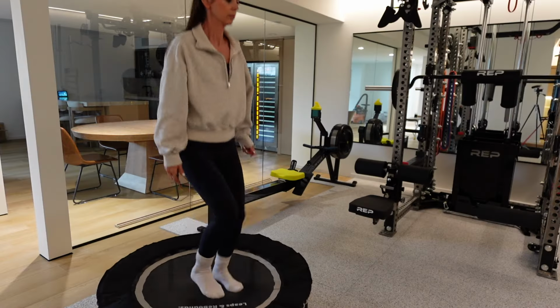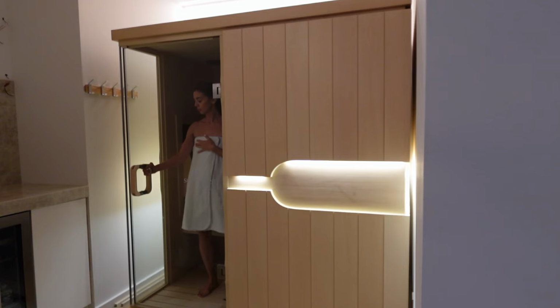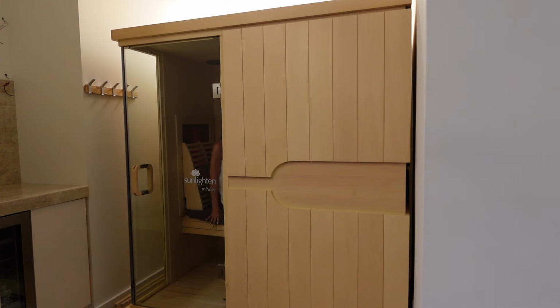But I used to, especially when I was trying to release weight about 3 years after I had Sawyer, when I stopped nursing.